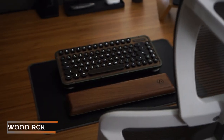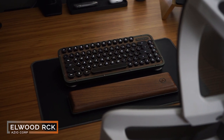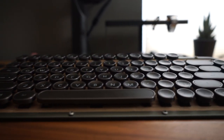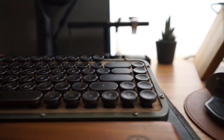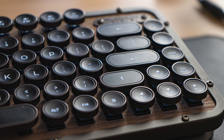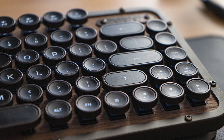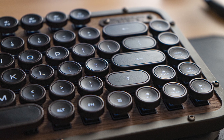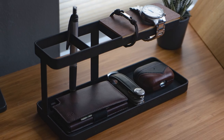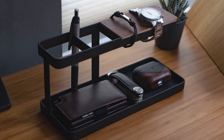The keyboard I've been rocking is the Elwood RCK from a company called Osio. This is a wireless mechanical keyboard with backlit keycaps and a unique typewriter design. Personally, I really enjoy its wood accents, long battery life, and the clicky feel of the Kailh mechanical switches. Like my mouse, this keyboard pairs with multiple devices and switching between them is as easy as pressing a few keys.